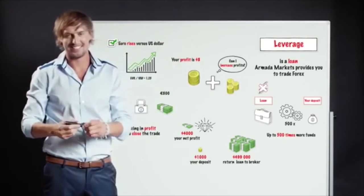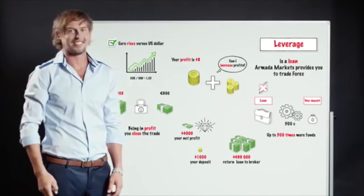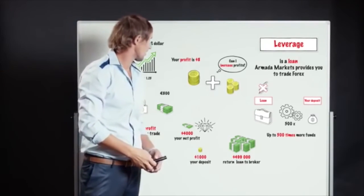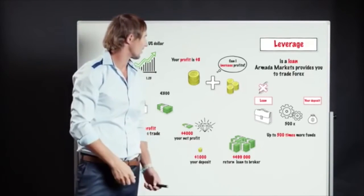Taking everything into account, you have now seen how leverage can increase your profits if you make the right decisions. At the same time, leverage can also work against you if you make the wrong estimations and don't limit your losses.